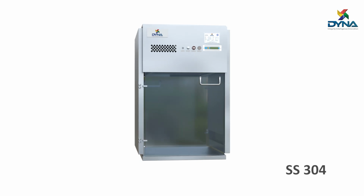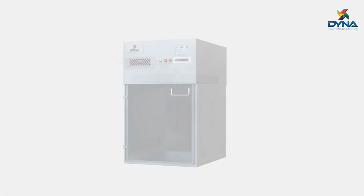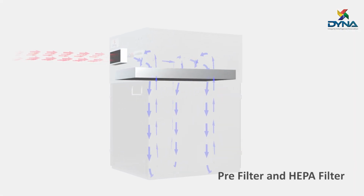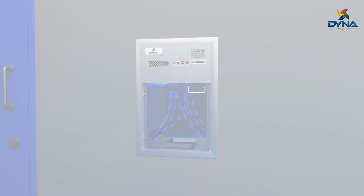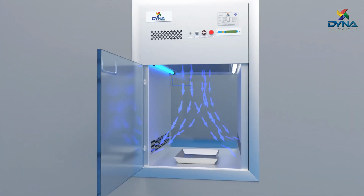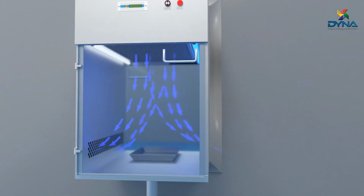The frame of the pass box is manufactured with stainless steel. Every dynamic pass box is provided with a pre-filter and a HEPA filter to clean air to a standard quality. Every pass box is equipped with a mechanical or electronic door interlock system that prevents opening of both doors at the same time to make sure there is no contamination and pressure loss.